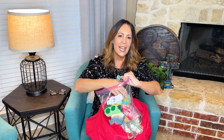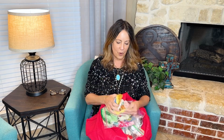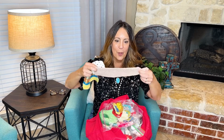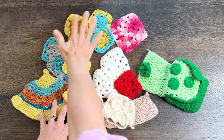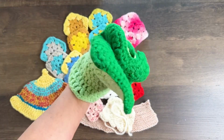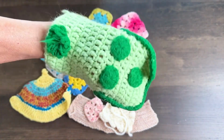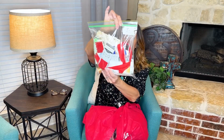Oh, isn't that sweet? Don't you just wish you knew the history? Who made them? What did they make them for? I don't crochet, so I'm just always fascinated by finding something like this that I know somebody made. Here are all of the little crocheted items. We got some coordinating colors, and look at, I think this is a puppet. How cute is that? This bag of treasures was $5.